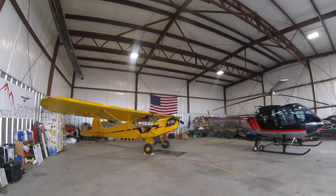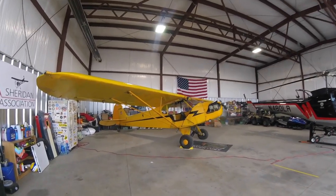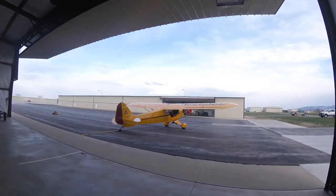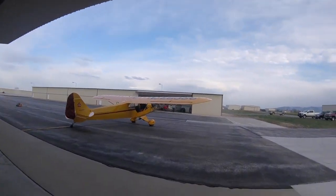There's the first one. She was a working farm cub. And here's the fancy show cub, and they're gonna spend the night together.